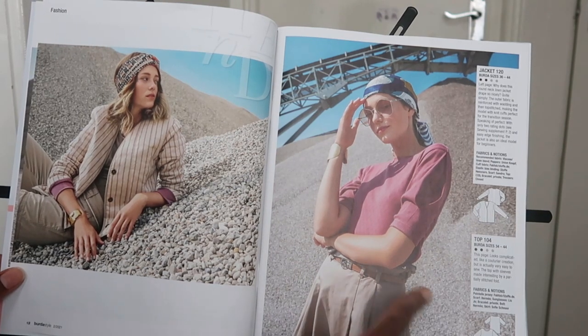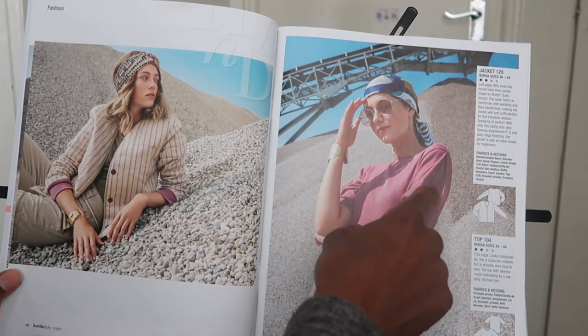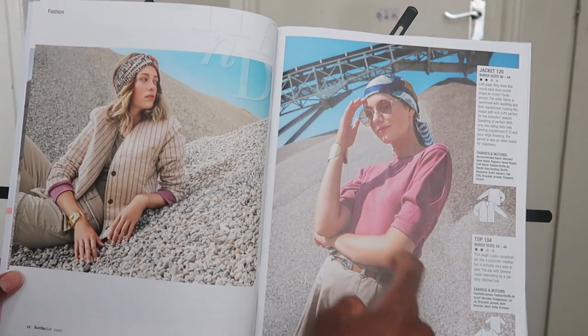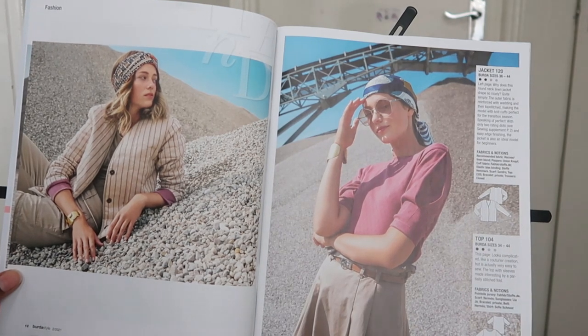And then we've got an interesting top here. I can see that it has a bit of pleating at the sleeve that adds some detail, but it seems to be an easy one, just your basic jersey top made out of ponte jersey. This is an interesting one.